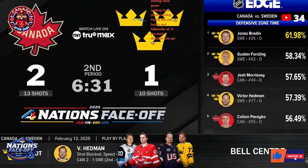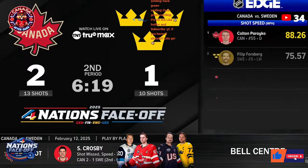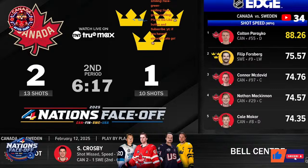So looking for him just to continue to dominate, and eventually it looks like Sweden's going to wear down with Hedman playing a majority of these minutes for the whole entire team. McKinnon's line goes right back out there, but the puck comes to Nylander off the draw, and he comes in 2-on-2 with Rickard Rakell. Far corner, Rakell tries to center it, broken up by the skate of Makar, who gets a stick in the chin.